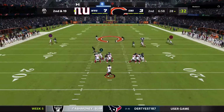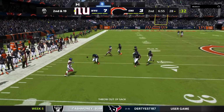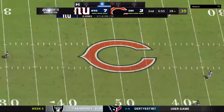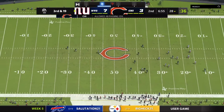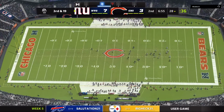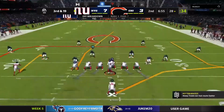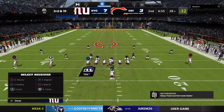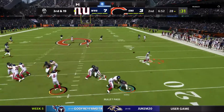Jones fakes the give to Barkley. Oh, that'll be incomplete. Oh, he took a shot as he let that go, and it's going to bring up a 3rd down. You definitely would have liked to have hit on that one because now you've got a 3rd and long showing up, and you just know defense is going to be getting after it. They are pinning their ears back, and they are coming. Now on 3rd and long, they'll look to throw.